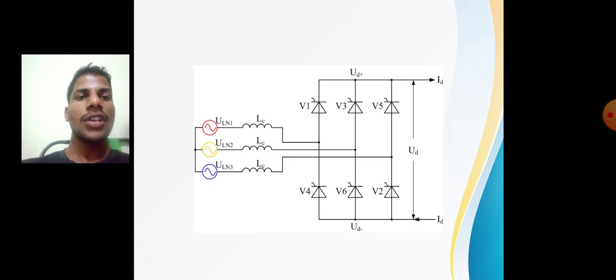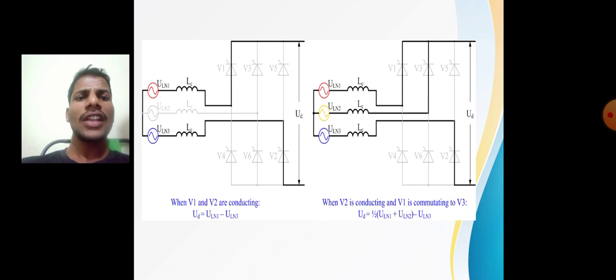And this is a circuit diagram for a line commutated converter and HVDC line. We are giving the three phase AC supply, we have connected three inductors, and we have used thyristors to operate the DC converter. And when V1 and V2 are conducting, then Ud will be equal to UL1 minus UL3.